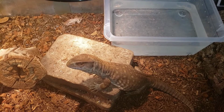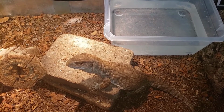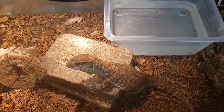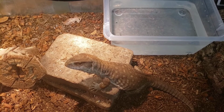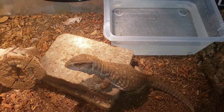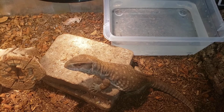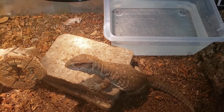Not a whole lot is known about Savannah monitors, which is one of the main reasons why we haven't been able to produce them in captivity, and why we have to get them imported in from Africa, which is unfortunate. Only 2 real studies have been done on these guys. The main one was between, I believe, 1971 and 1980 by a guy named Mamadou Sissi. I hope I said his name right.